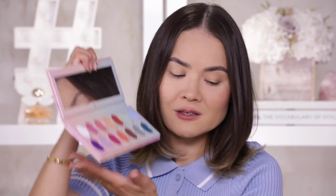I love pastels. I love pastels for the summer specifically just because they make me feel happy. I look at these colors and they make me smile, and I want to dip into them, and I want to create fun TikToks with this palette. That's just how it makes me feel. This is a $45 palette. Again, the quality is really nice, and I'm a fan.